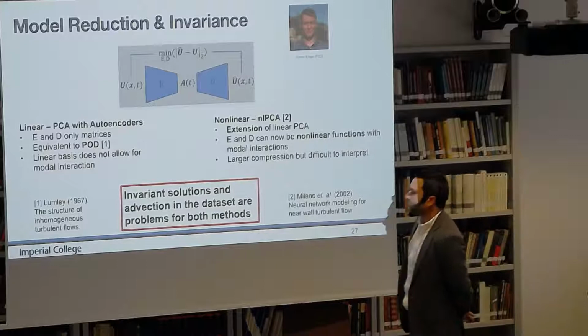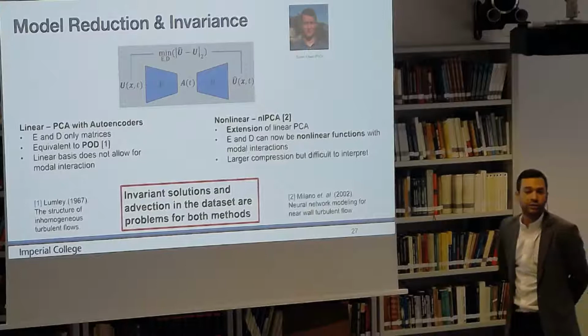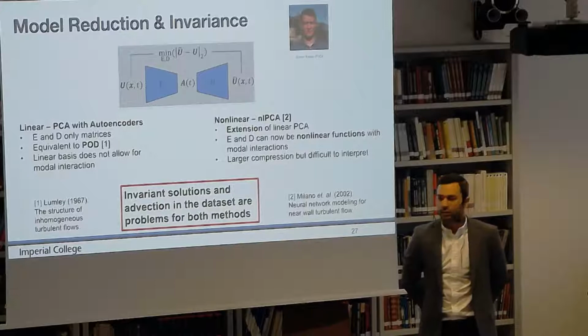What is important here is that the invariant solutions arising because of symmetries in the data cause problems in model reduction. One of the reasons, as we showed earlier, is that modes appear to be symmetric, whereas, for example, the underlying modes are fully non-symmetric and nonlinear.